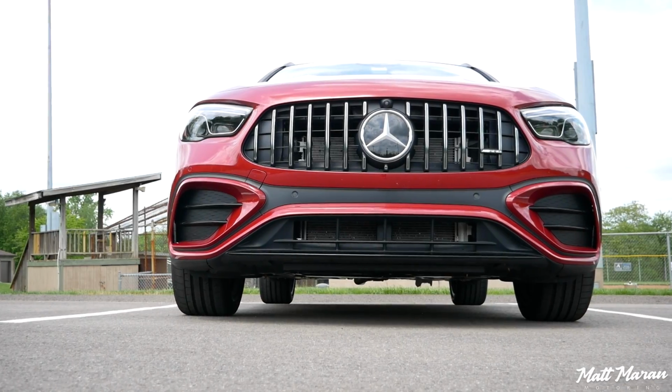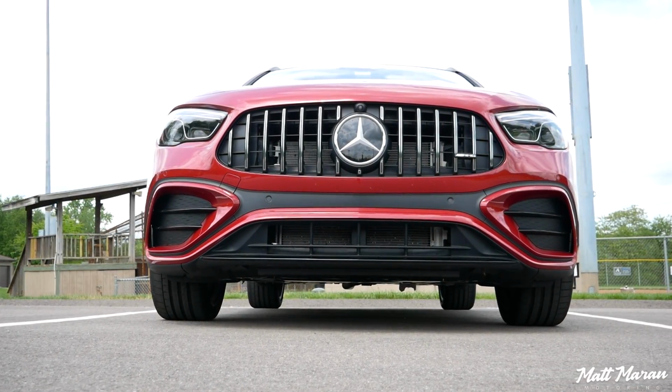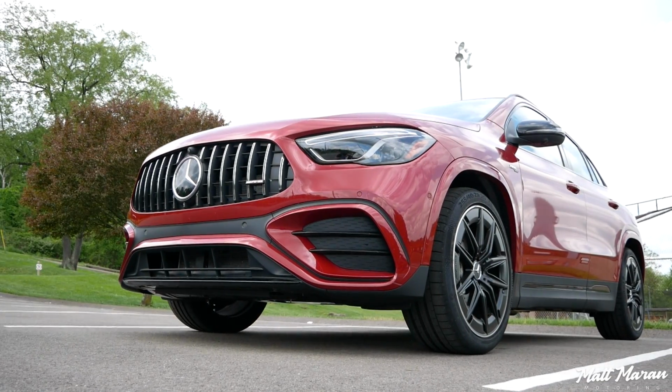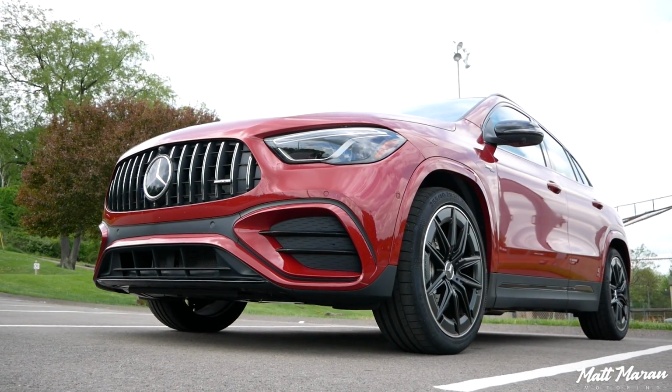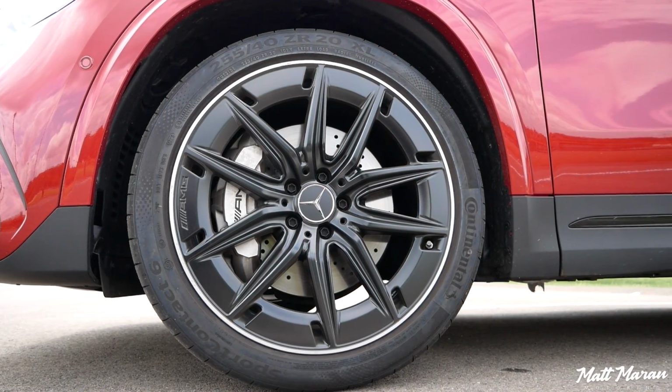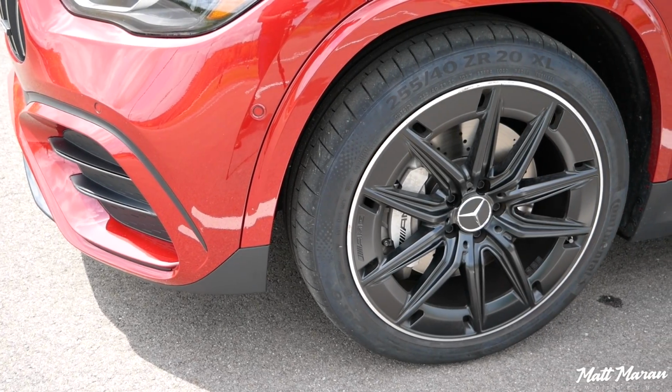But otherwise, you still have all the same usual upgrades here for an AMG visually, with the slatted grille and the more aggressive lower front bumper. You also have the 20-inch wheels here, which are optional. You can't go down to 19s, but these 20s are a really nice touch and still give you a decent amount of sidewall as well, which I appreciate.